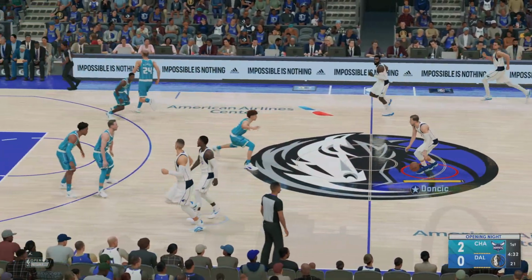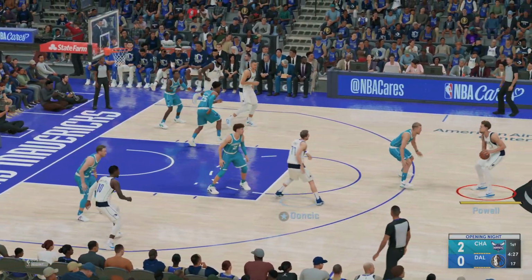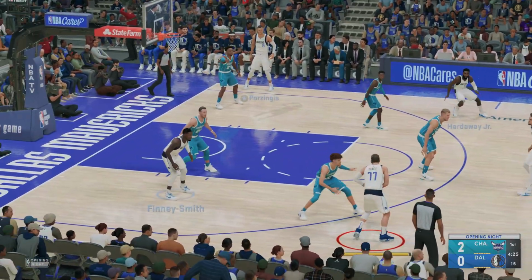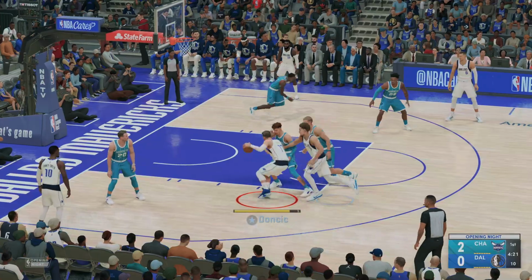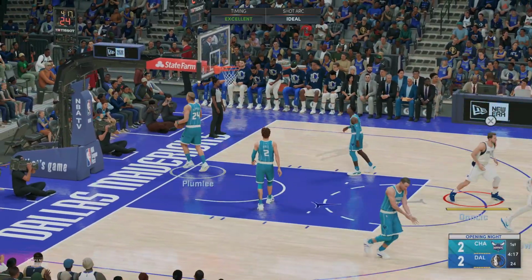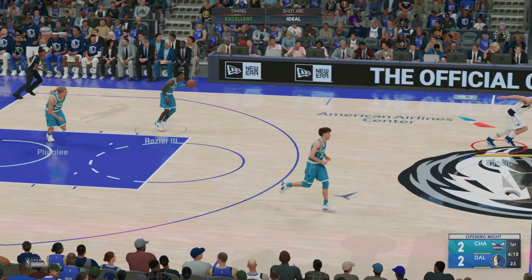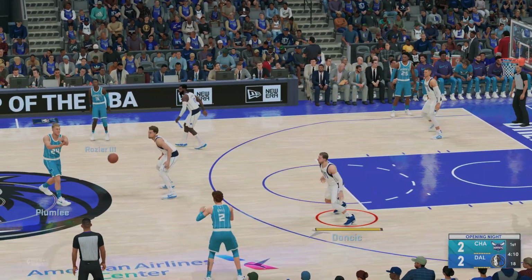For the Hornets, they come into this following a loss to Dallas. Doncic passes to Powell. Back to Doncic. Powell sets a screen for Doncic. Over ball. Doncic with the bucket. There's a savviness innate to Luka Doncic. He has played this game for such a long time. Pick and roll, yeah, that's in my bag.